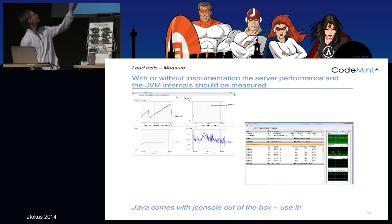The window to the left is JConsole, which comes with Java SE 7 out of the box. So use it. It has many good things you can look at: thread utilization, garbage collection, you can get graphs and lots of other things. With the recent versions of Java SE 7, you even have Mission Control, which is like JConsole on steroids. So even better, use Mission Control if you have it.